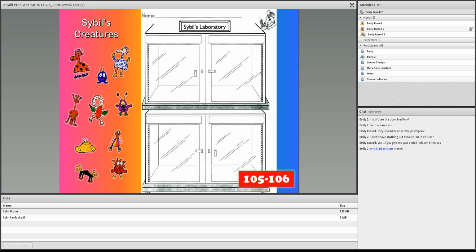Now, one of the things about Sybil is that she looks at those characteristics and those attributes and really carefully identifies them. But although her decisions and her solutions are based on her data, there may be more than one answer, which makes her a little bit different than her best friend, Dudley the Detective, who is in fact looking and solving problems that have one and only one right answer.